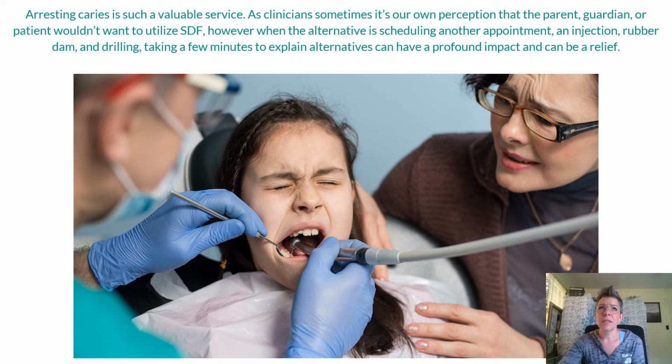Some of the places I've found say that clinicians don't recommend it, maybe because it's our own perception of what the patient or the guardian wants for their own oral health. It's our own perception that they don't want this black stain. However, when the alternative is to schedule another appointment, facing some injections, a rubber dam, drilling, the sounds of the drill, the smells of the drilling.